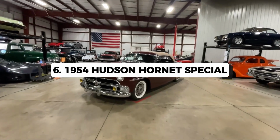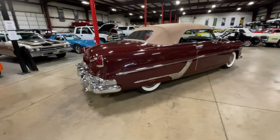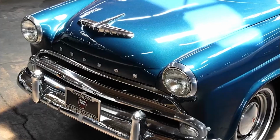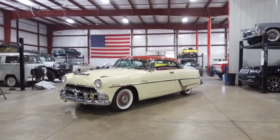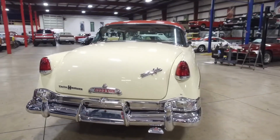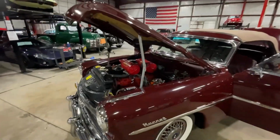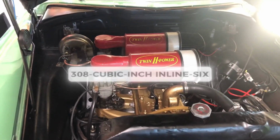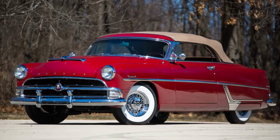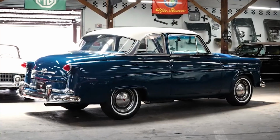Number 6, 1954 Hudson Hornet Special. Now let's talk about a car that looked like it belonged on a quiet Sunday drive, but was really bred to dominate the track. The 1954 Hudson Hornet Special was the very definition of deceptive power. On the outside, it had smooth, understated curves and modest trim, nothing to make you think it was anything but a gentle cruiser. But under the hood lay Hudson's legendary 308 cubic inch inline 6, equipped with twin H-power carburetors, pushing out up to 210 horsepower, massive for a flathead 6 in the mid-50s.